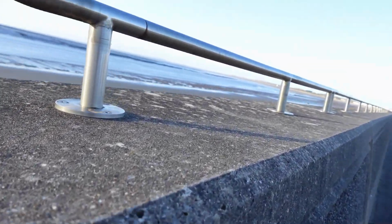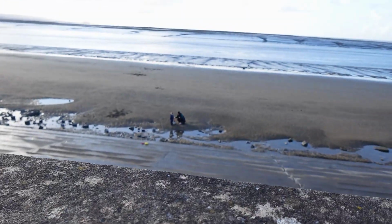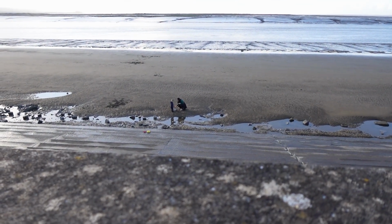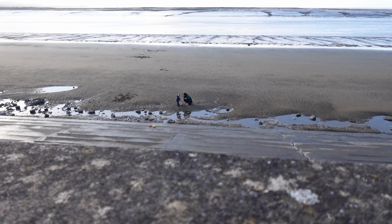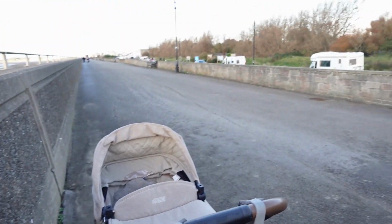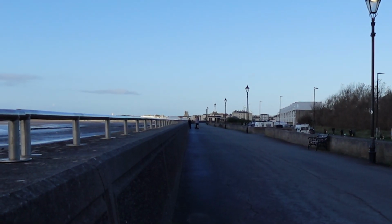As you can see at the moment, Ellie and Jackson are doing sandcastles. It's not very accessible for pushchairs, obviously, that's why I'm up the top here. They were able to walk down. I'm on baby duty. Baby's getting a bit antsy, so I might need to take him for a little walk. But as I said, the pier is just up there.